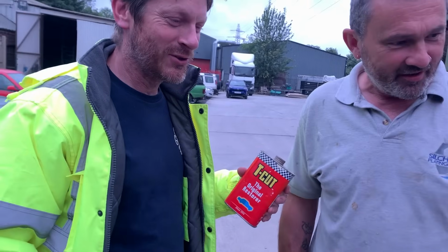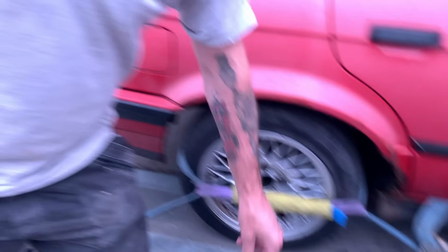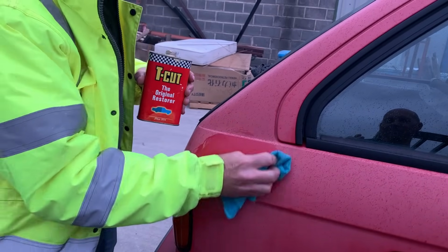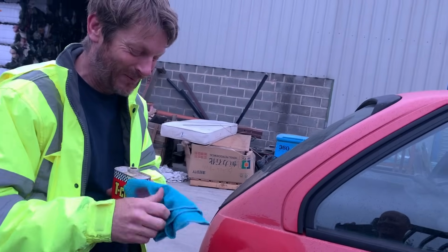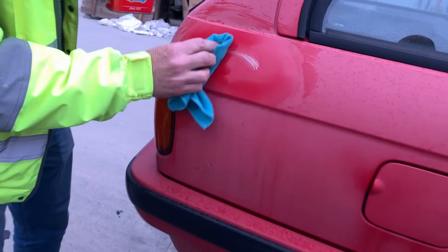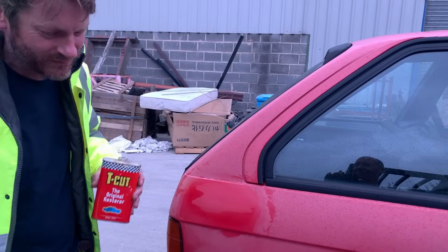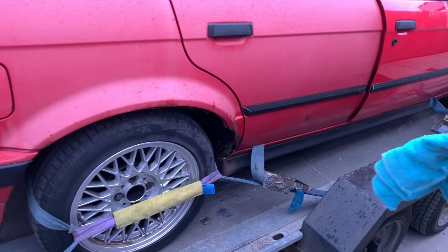How much for it? It can't be more than a pound. We've got some teacup, just need 4 microfibers now. Right, we're going to teacup this out. There you go. Oh, it's mint. Look at that. Beautiful. You might as well just have it nipple pink, can't you? Nipple pink? Yeah. It's basically the middle bit, looks like an egg. There you go. Right, now try and polish that bit there.